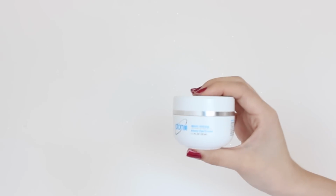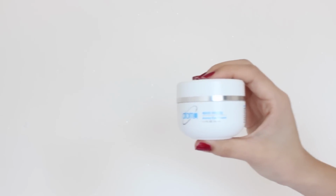Next, I have an eye cream, and this one is from Etude. I like to use it under my eyes and, what do you call this place? The smile lines? Yeah, I just use eye cream because I just got in the habit of using eye cream once I turned 20.